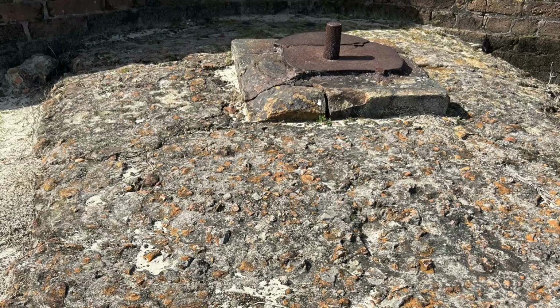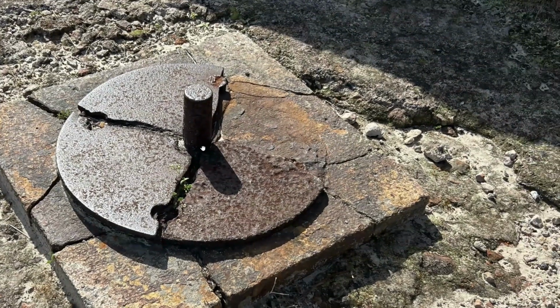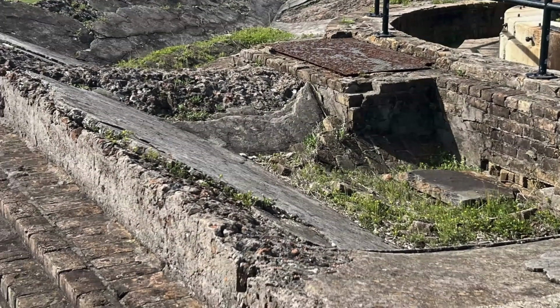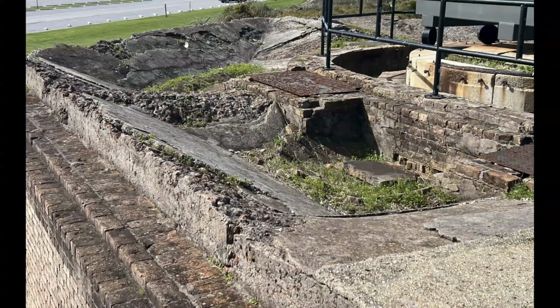Why the other corners like that? What happened here? You got this whole section that's gone. Looks like it completely almost melted down, and these cracks. And everything is cracked, most likely from heat. You have this section here, and why would you ever construct something like this? Or is it caved in?